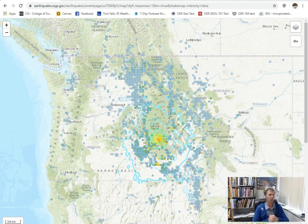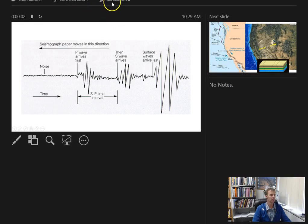Some people reported a nauseous feeling or a rolling feeling, like they were on an amusement park ride, something like that. That type of motion is caused by what we call surface waves. So in an earthquake, there are actually three different sets of seismic waves that come in. Let me see if I can show this to you here.